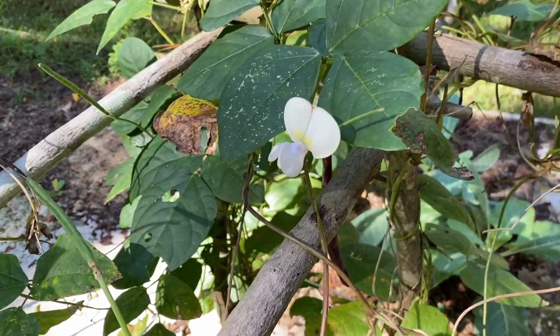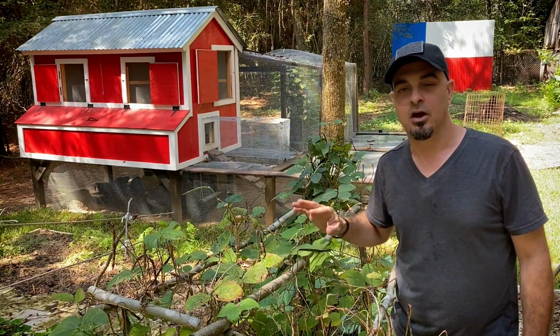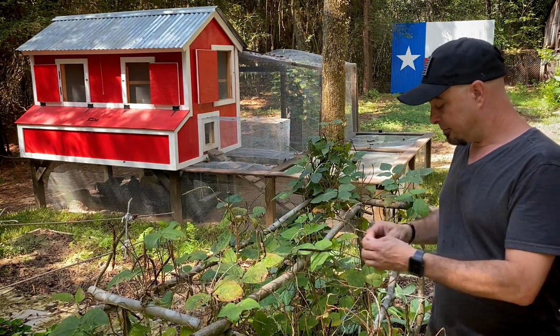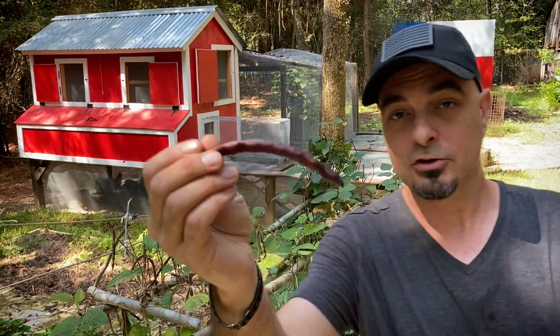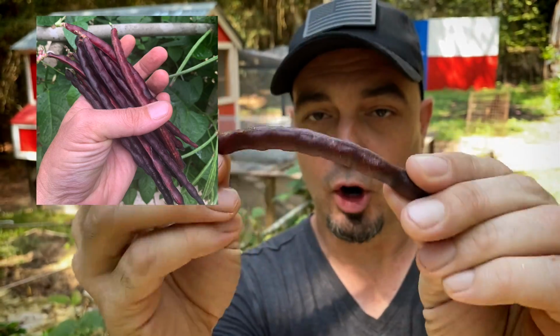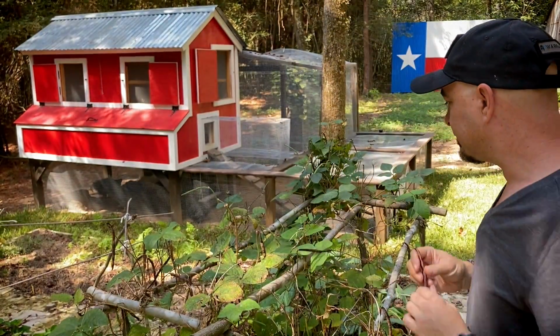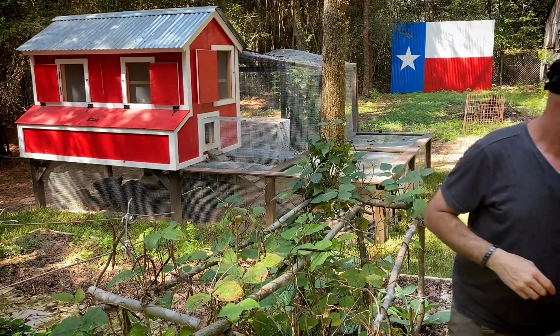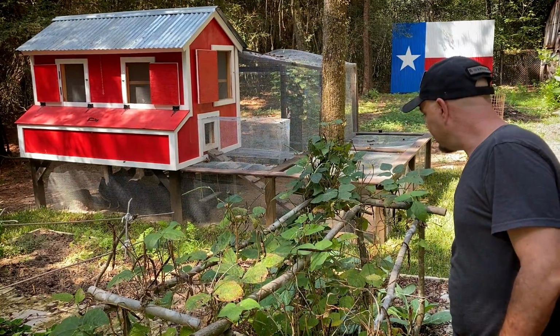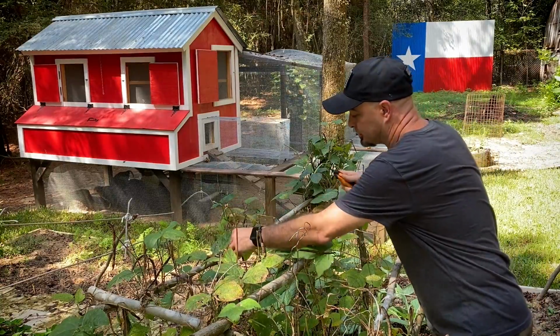In fact, when I was a kid, we used to shell these all the time, had them all the time. They're amazing. Here's one I just picked. They're very glossy. They're purple, and they will sting your thumbs when you pick them green like this. There's also another way, though. You can get them dried, and here I'll pull one off here if I can find my scissors. Here's a good dry one.